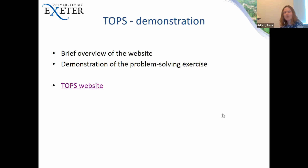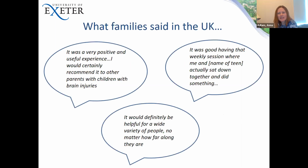Okay. So hopefully that gives you a flavour of what the teen online problem solving involves and how it looks. And I'm just going to quickly share just the final few slides of my talk today. So I just wanted to let you know that the feedback that we've had from families has been very positive so far. So some of our families, this is examples from them. So one family said it was a very positive and useful experience, and I would certainly recommend it to other parents with children with brain injuries.